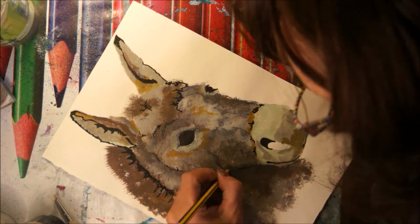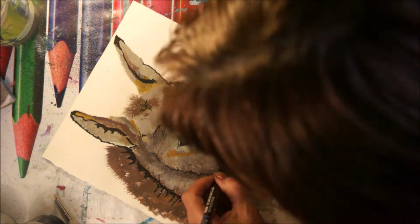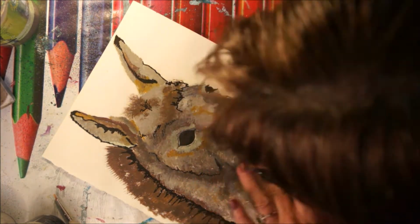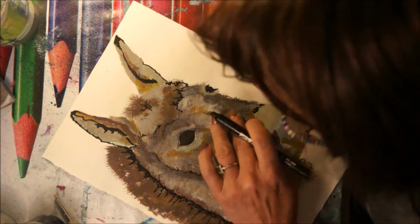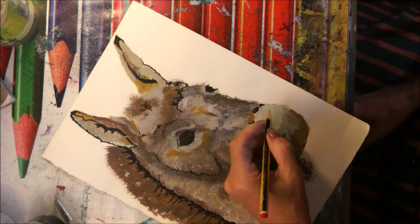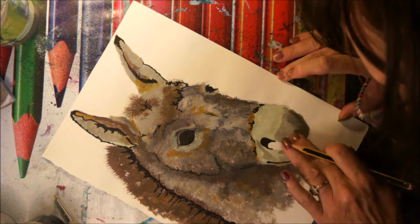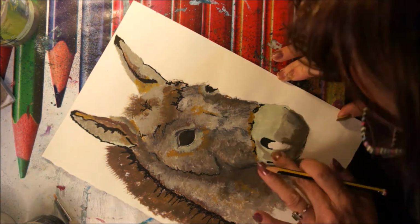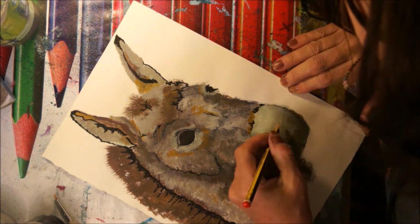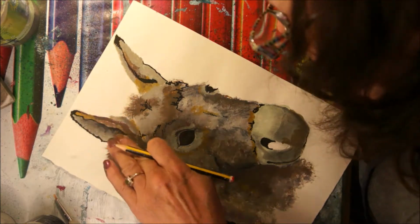And again, it's just giving definition, which is really difficult on a donkey because they are really fluffy. They're not like horses or dogs where the hair lies down really flat, so you get that lovely definition. They are fluffy. They are related to camels and goats. They're not waterproof, believe it or not. They do get extremely wet and take a long time to dry because of the kind of fur that they do have. The hair is quite water absorbent and they are desert animals anyway.